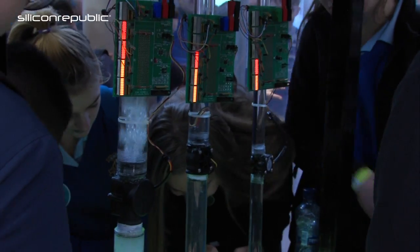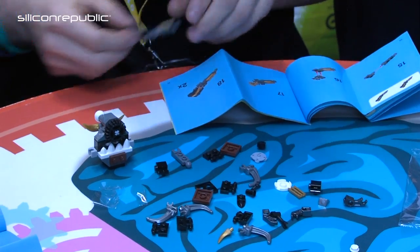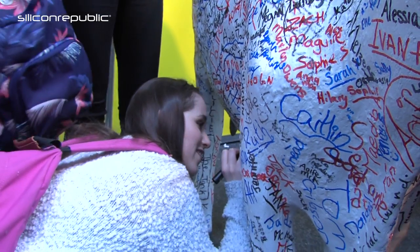Here at the stand with Colossia and Craveen, and there are three students here who are going to explain how their concept can help prevent drinks being spiked. So Aisling, could we start with you on how this concept came about?